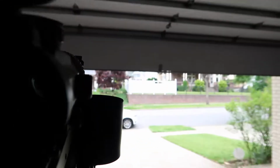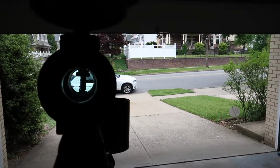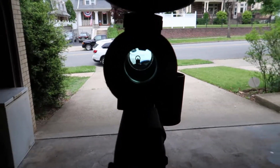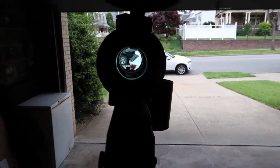Laser beam. Got the red dot in here as well. Keep the focusing up and down. Pretty accurate.